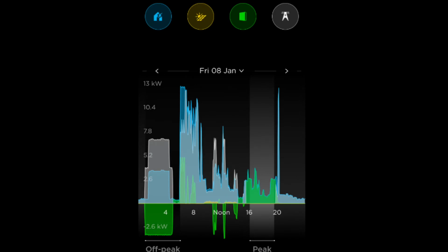So no car charging first thing in the morning again, and the boiler kicking in later on. That's the big 13 kilowatt spikes, and that was kicking in a few times throughout the day. The Tesla Powerwall did top up a little bit more through the day to make sure we had enough power to get through the peak times, and then the boiler kicking on at the end of the day again.